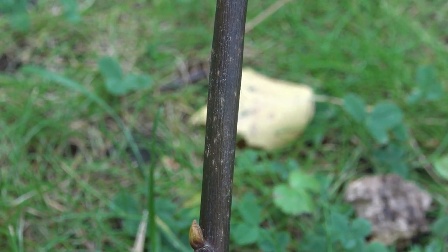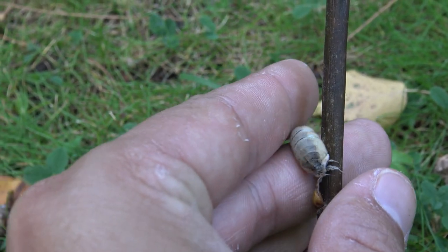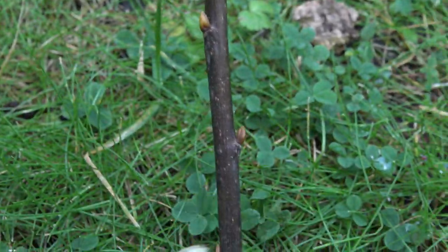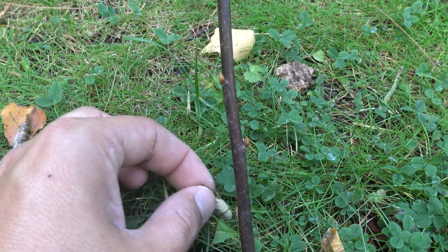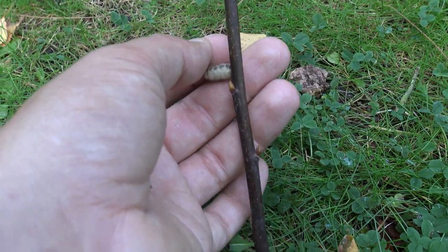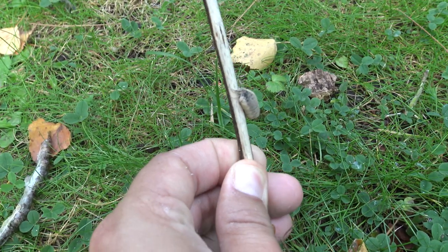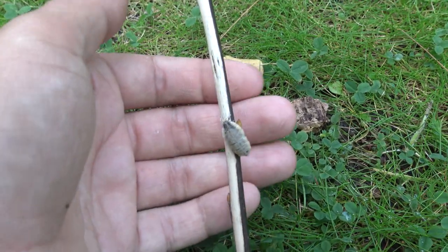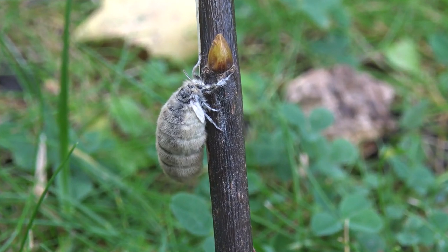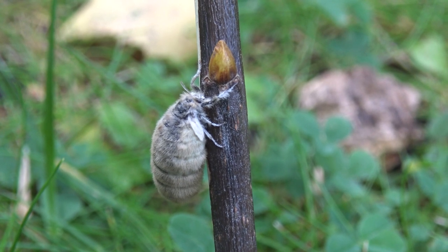Yeah. Oops, she fell. Let's try that again. She's very clumsy when it comes to walking. Come on, just grab onto the stick, will you? There you go. Really? Silly creature. Don't make me try it again. She's very heavy, so she may have problem clinging to the stick. There you go. Finally, she's secure. So what we do now is wait.